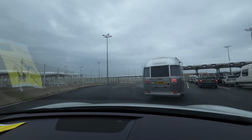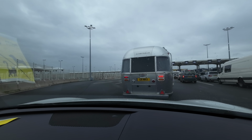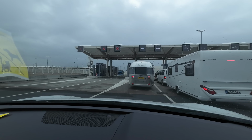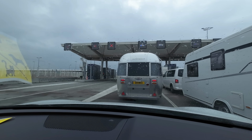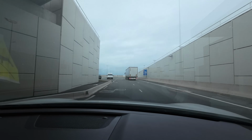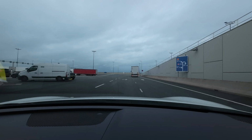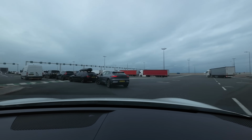And yes, I did get out of my car to chat with the airstreamers in front while we waited. The UK Border Force agent was not interested in the dogs, he only wanted to see my passport. Finally, we reached the boarding lanes 45 minutes after arriving at check-in.